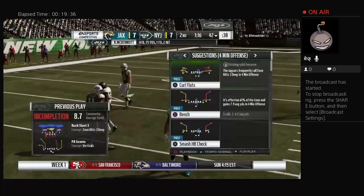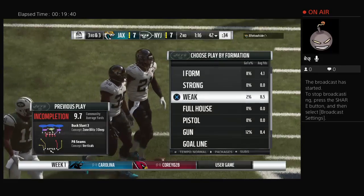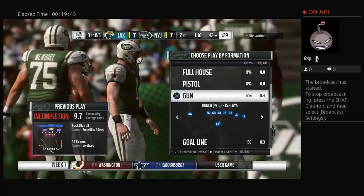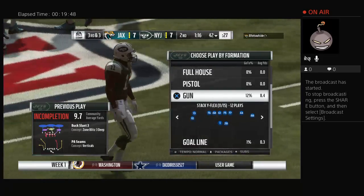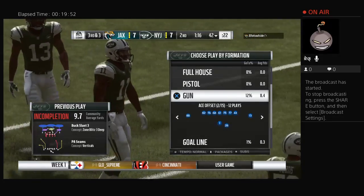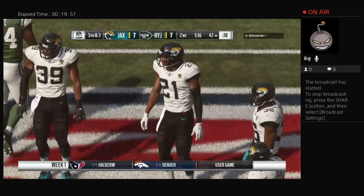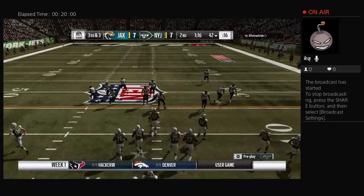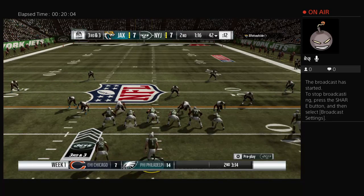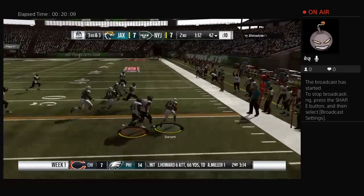Throwing again on 2nd down, but this time it's incomplete. And incomplete there. A nice hit. Jars the ball free and brings up 3rd down. So the incomplete pass on the last play, and that leads us to a 3rd and 3. On 3rd and short, they'll try and pick it up through the air.